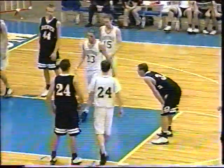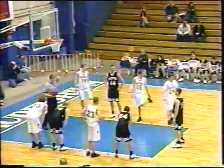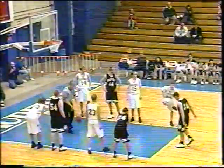Number 15, Brent Grenier. That's his 2nd, team's first. At the line for 3 shots. The Brewer number 34, Andy Frost. 2 on Brent Grenier. First one is good. Second one in the air and good.